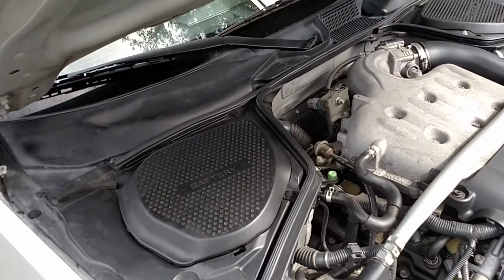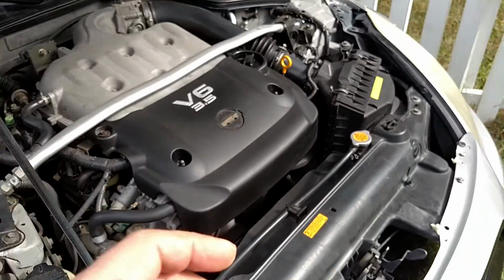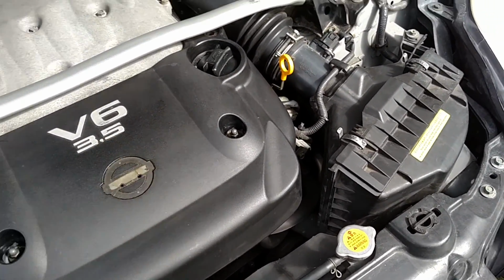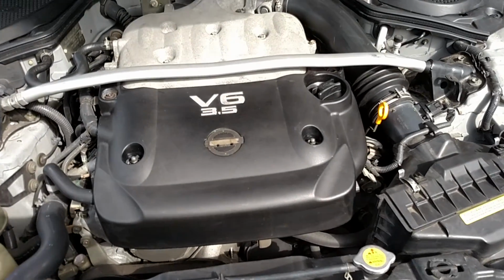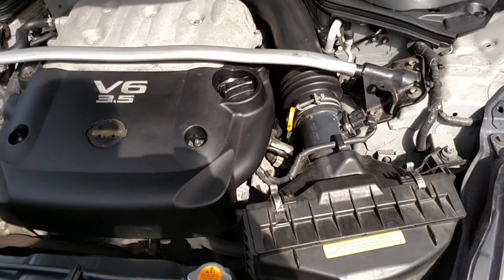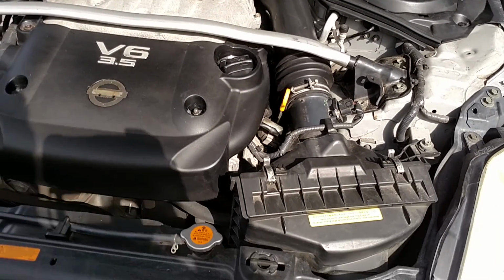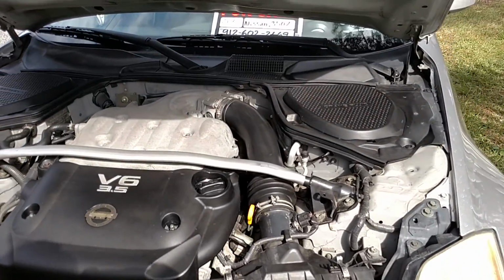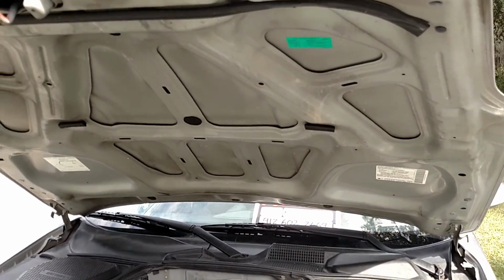It's got all the interior pieces here also on the inside. I do have this Nissan symbol here. I took it off one time when I cleaned this, and I didn't put it back on. It's just sitting on my dresser. I have a new air filter. Not that that matters, but it is clean. Oil was just changed a little bit ago too, probably like 700-800 miles ago or something like that. Everything's as it should be.